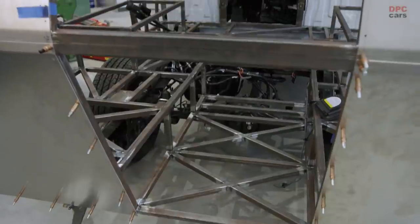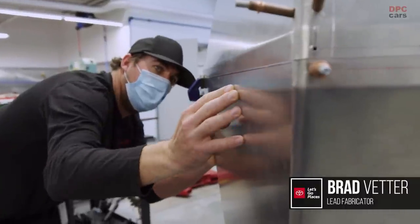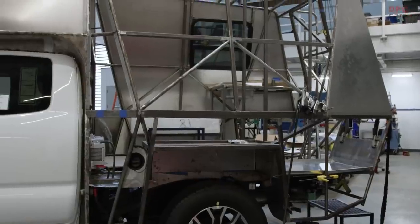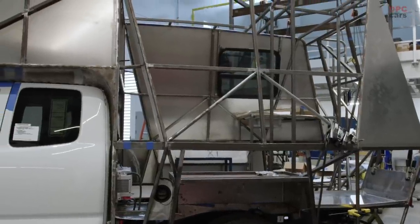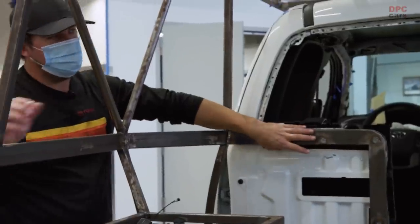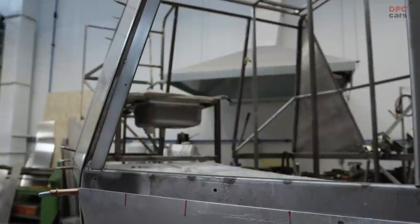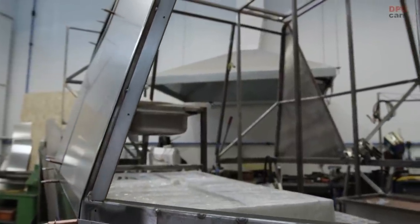You can see all the X-bracing and added tubes that we put in. On the outside, as you can see, we have started putting some paneling on. We put these guys in here to unite the shell and the body and make it as one. So when it does go to twist, they both twist together.